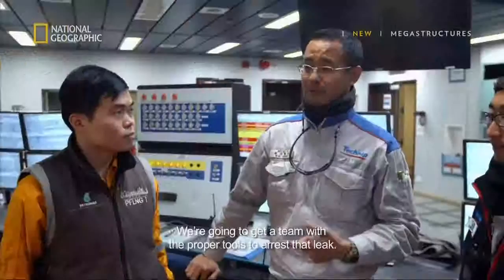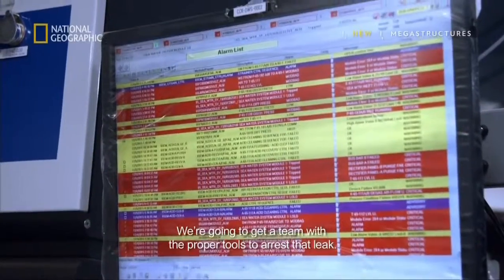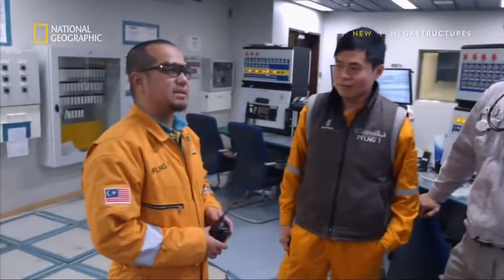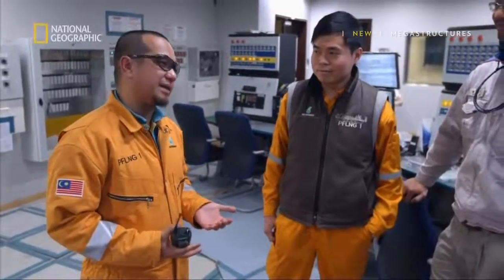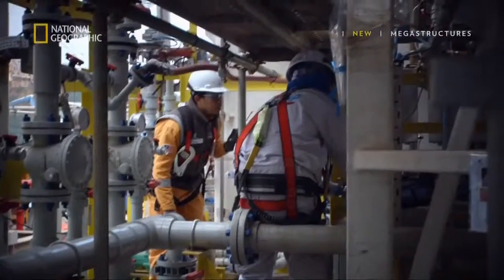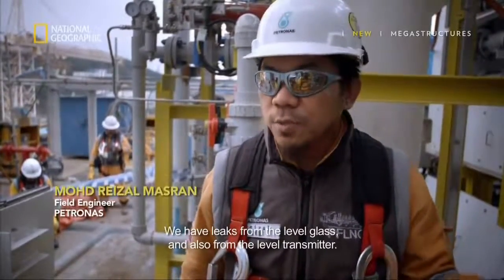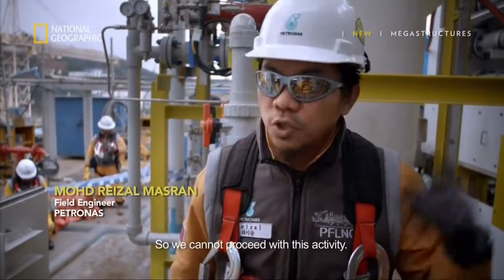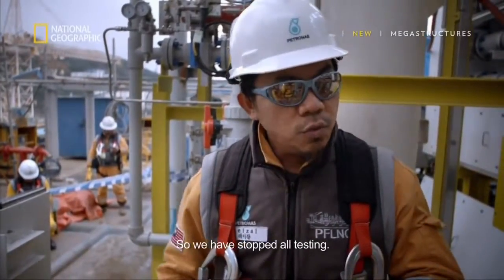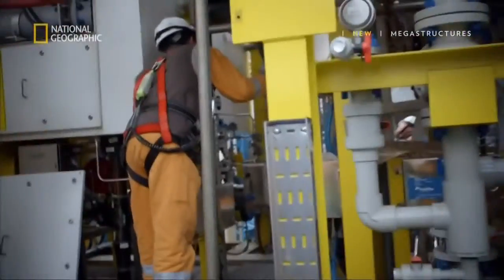Now what's the plan? What we're going to do is we're going to get a team with the proper tools. So we're going to arrest that leak. If the team cannot find out why it's leaking, the sail-off date could be delayed. We're having leak from the level glass and also from the level transmitter. So we cannot proceed this activity. So we stop all the testing. Better we stop.